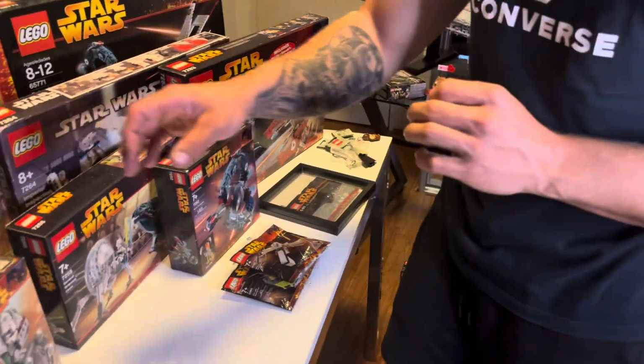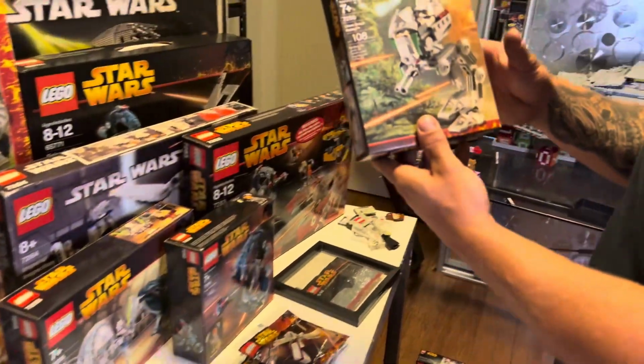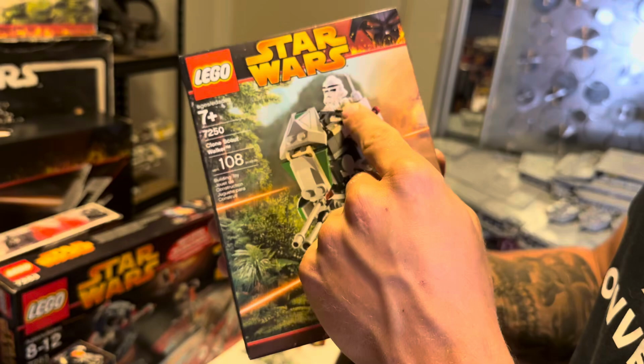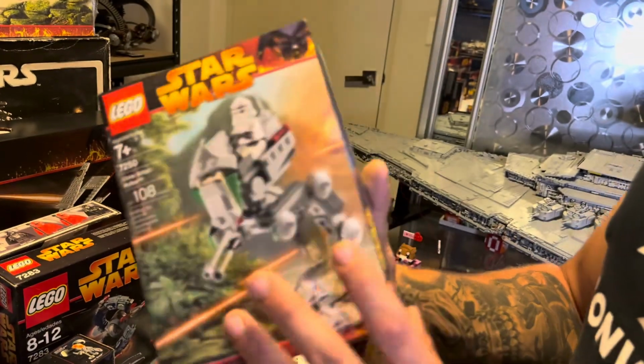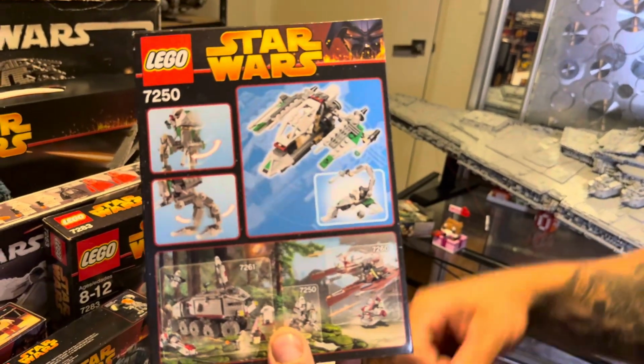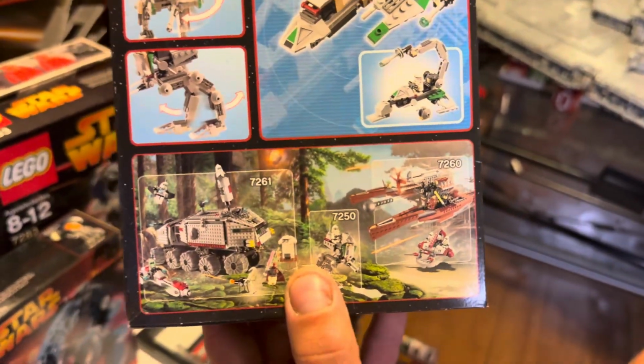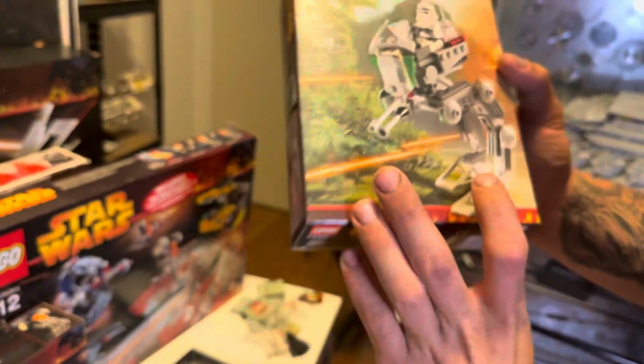Now, the second smallest set we have is the 7250 108-piece Clone Scout Walker. We'll get one clone trooper there, and the Walker itself has that nice little background and the little alternate build for the set. And some of the sets released in that year. So, pretty cool small little set. It's bigger than the previous one.